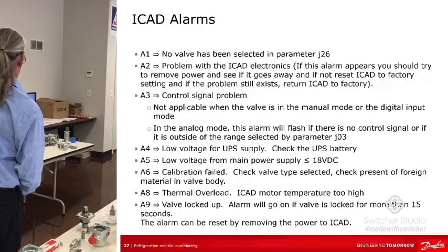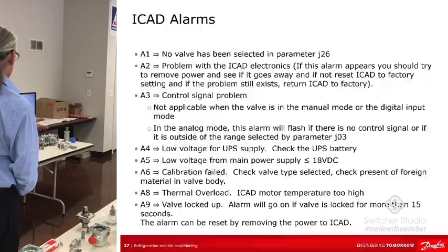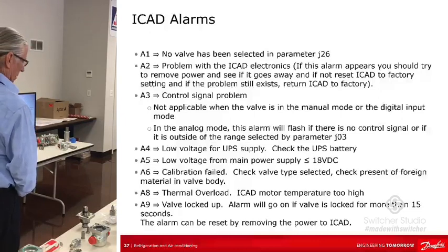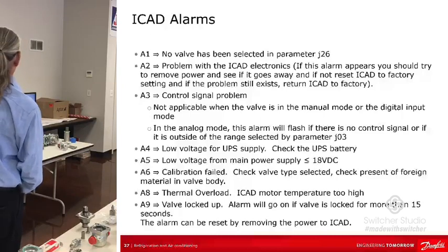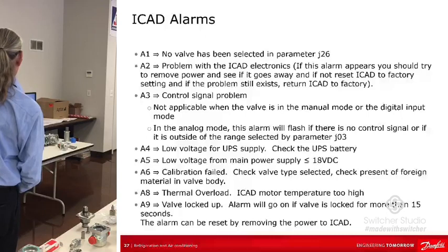And here's the alarms. So I'll go over real quick. We already talked about A1. Nothing's been set up. A2 is really rare. If this happens, turn off the power, turn it back on. If it still doesn't work, you're going to have to return the actuator. It's an electronic thing. A3 just means it's confused about what you're sending it on the analog input. It doesn't like it. If it's not between 0 and 10 because that's what you told it, volts, or 4 to 20 milliamps, it's not that. It's going to flash A3.